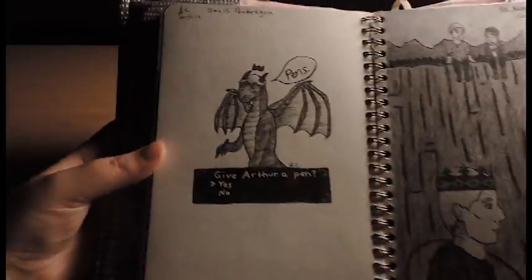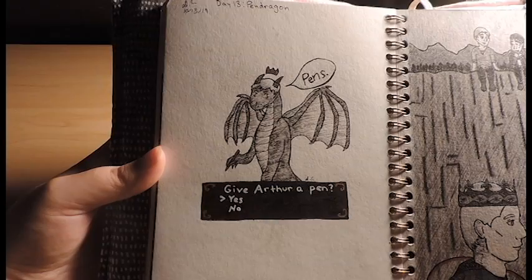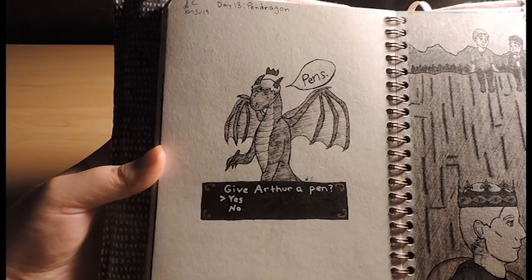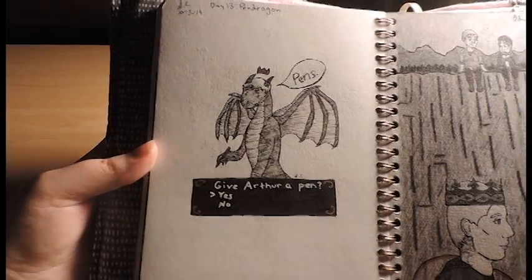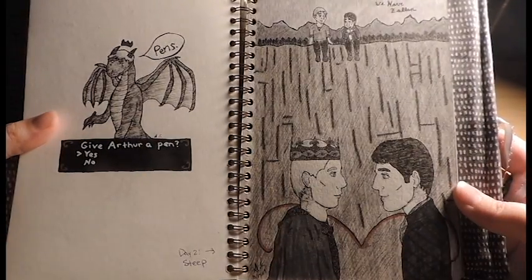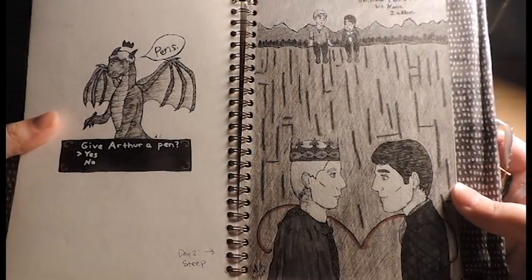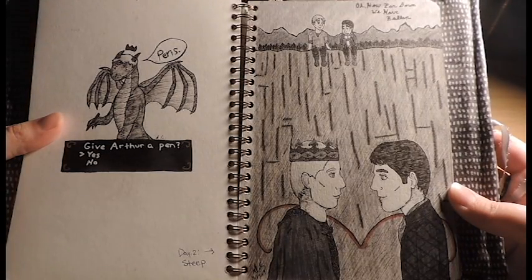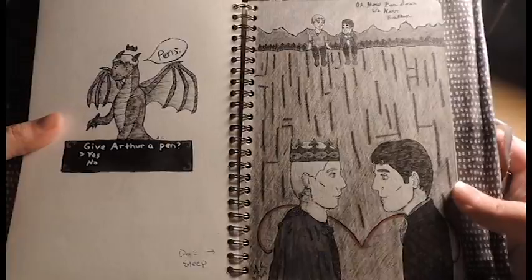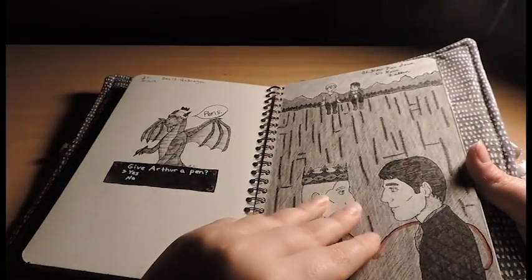For Pendragon, I decided to draw Arthur as a dragon who likes pens. So will you give Arthur a pen? Yes or no? And then to the right, what was it? I think it was Cliff. Or steep, that's what it was. So when I think of steep, I think of cliffs. When I think of cliffs, I think of falling. When I thought of falling, I thought of falling in love. So it's as they fell down into love to the point that they got married kind of thing.